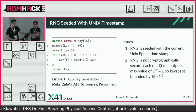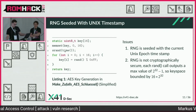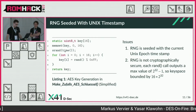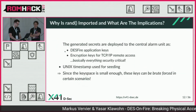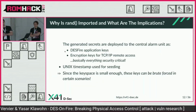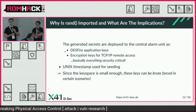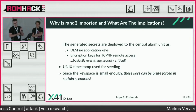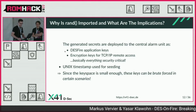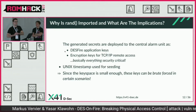Again, they use srand seeded with time, then just get 16 random numbers and use them as a key, so that really isn't secure. As said before, they're also used as the remote access keys for accessing logs or administrating it. A small spoiler: sadly, you can't really attack the thing via TCP/IP, even though there are a bunch of them on the internet, because they're heavily rate limited.